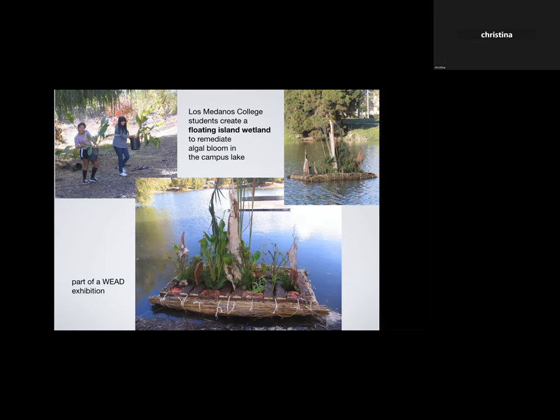And you can see the students over there on the left collecting plants, because it was a boggy area at one end of the lake. So there were plants there that were already accustomed to having wet feet. Those were the plants that we put into the wetland. So that was fun.